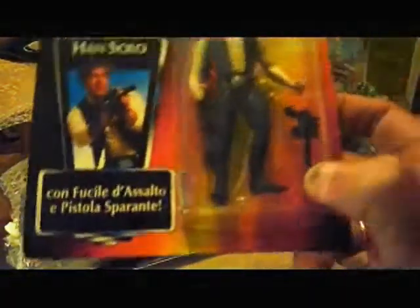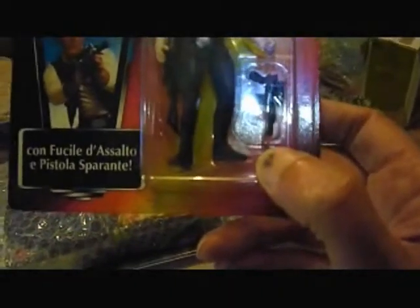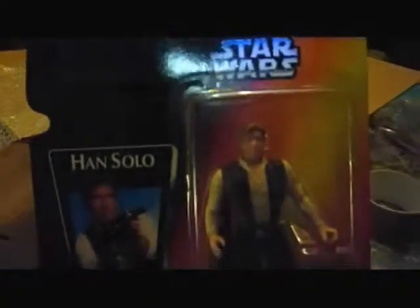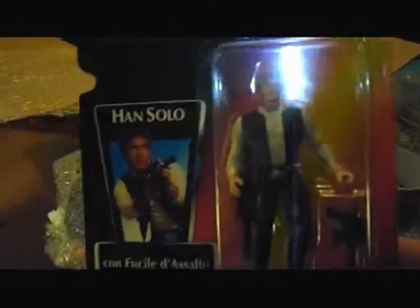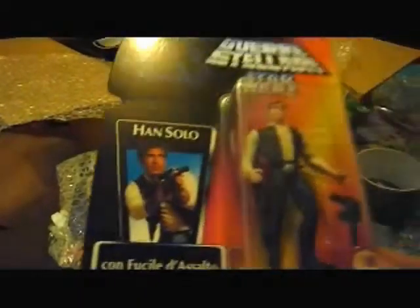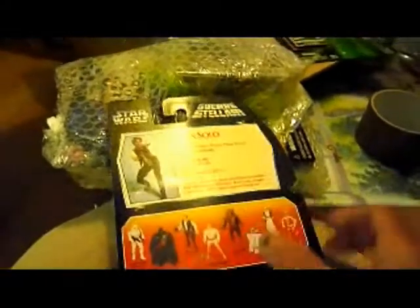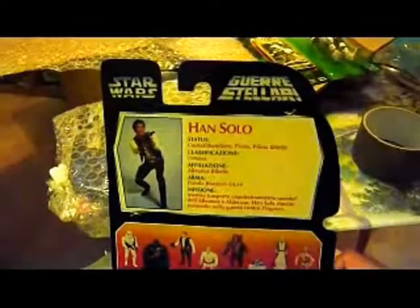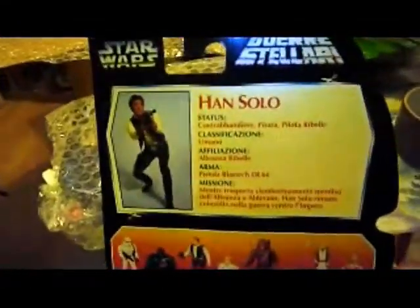It's got his classic blaster pistol there, which you can see is a bit large, and then he's got this assault rifle as well, which is wearing around his arm there. Bulging biceps. Head sculpt's not brilliant, but it's not bad. Limited articulation for a figure that's about how many years old now? 95. And then, you know, back of the card, 16 years now. Guess Deliari, Han Solo, Ubano.